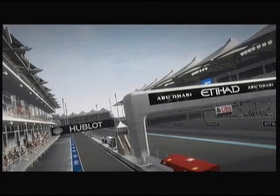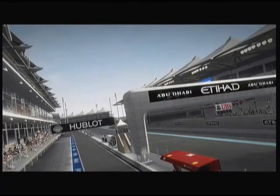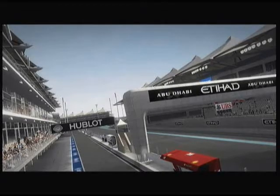And right on cue, the first engine of the day has fired into life right below my commentary box. So I think we'll soon see a car out on track.